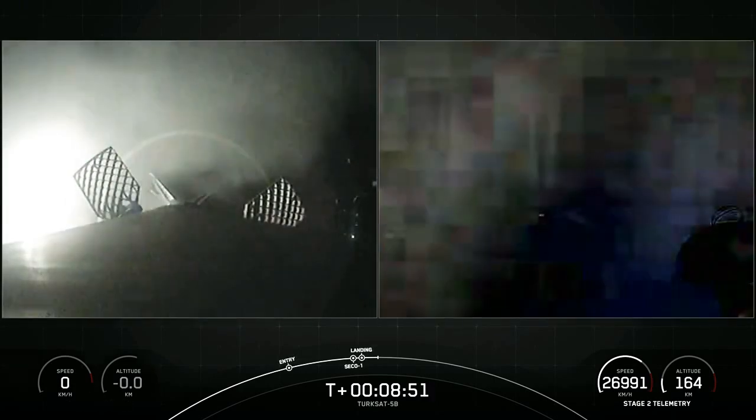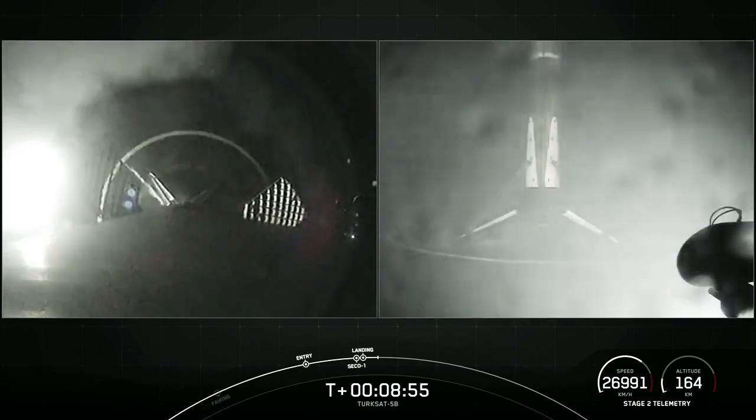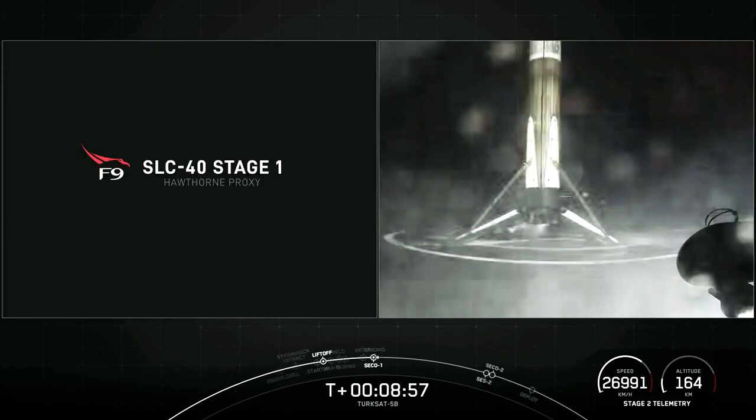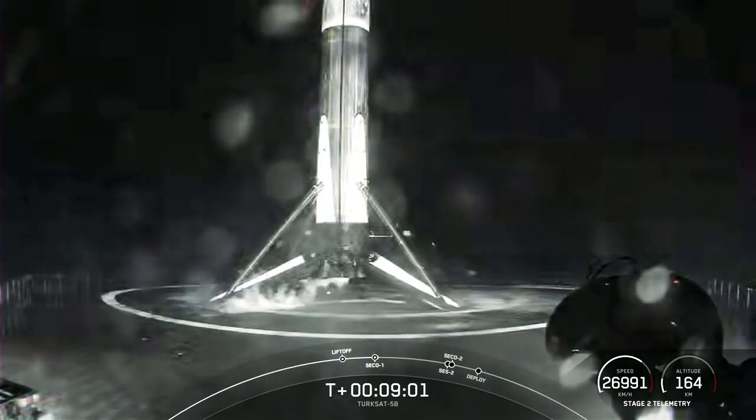Stage one landing confirmed. And there you have it. That's SpaceX's 99th successful booster landing, as well as SpaceX's 78th mission flying a reflown booster. Our mission isn't over just yet.